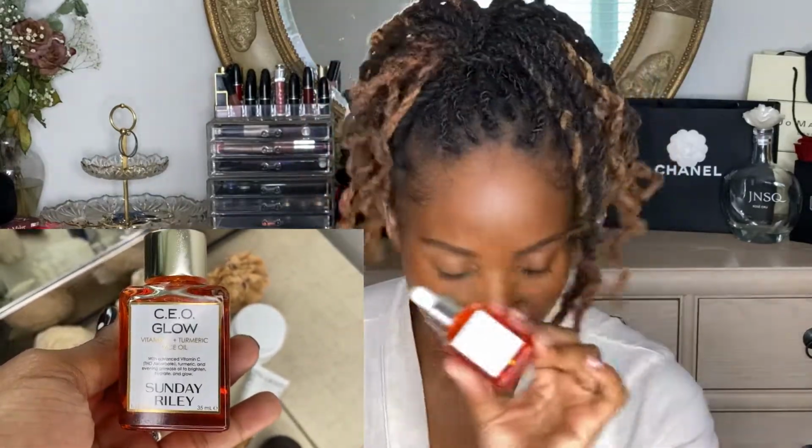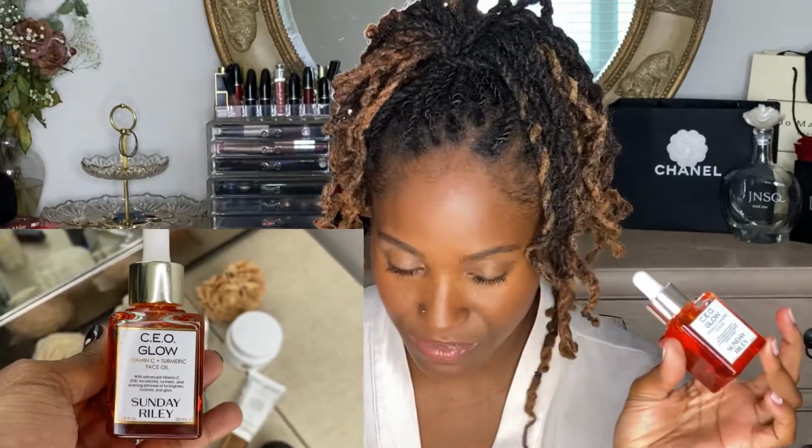The next item that I got from Sephora would be the Sunday Riley C.E.O. Glow Vitamin C and Turmeric Face Oil. This right here is good. The glow is awesome. I needed a new vitamin C serum, so I figured I would give this a try. Everyone raves about it. So far so good. I like it.